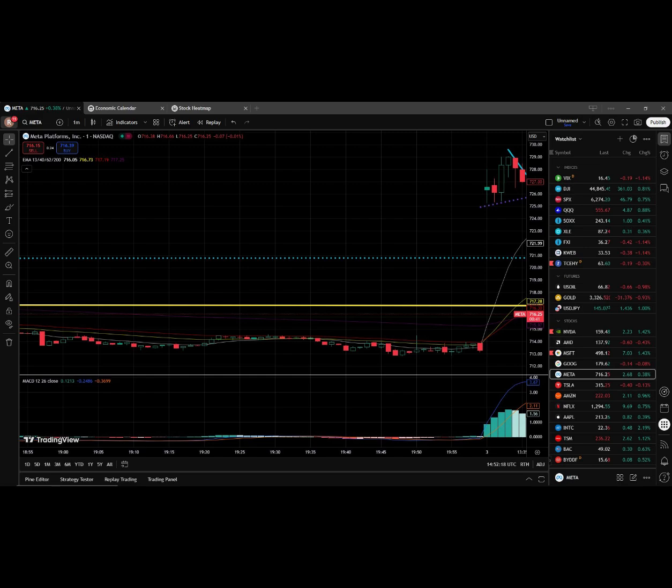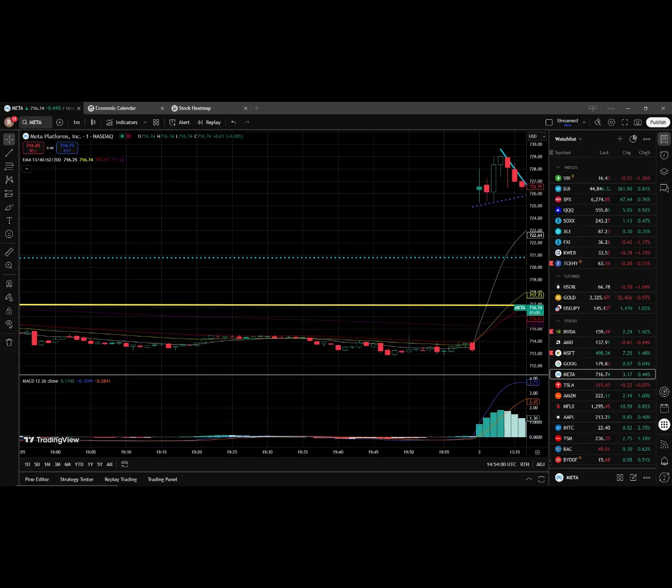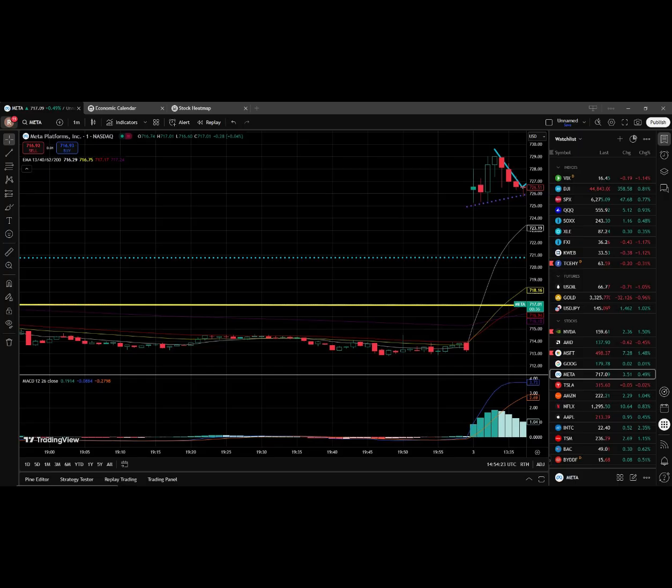I have two consecutive red bars. Next bar, another red. So now I'm thinking, whoa, went up, come back down, looks weak. Alright, 3 red bars. I'm thinking I'll probably want to short it. Or long, doesn't matter, so it depends. And then, alright, counter trend.